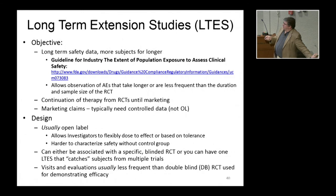And they are for finding if you have side effects, which we call adverse effects, that occur with prolonged exposure. So I note that right here. Visits are often less frequent. You often don't do all the pharmacodynamic assessments. And actually, these are not good for studying efficacy or pharmacodynamics because there's no blinding. So everyone knows who's on what drug. So there's a lot of subjectivity there.